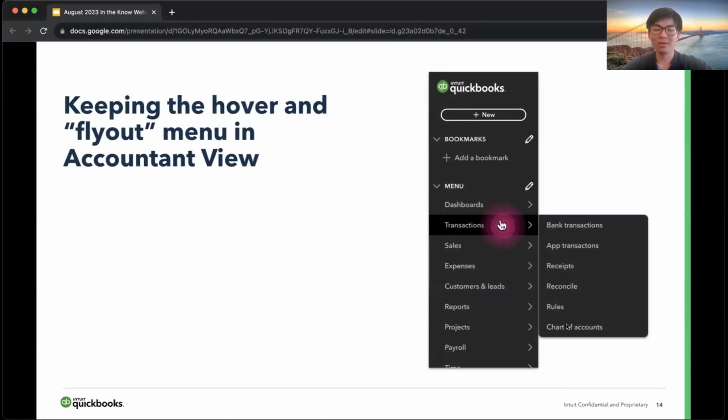Now, I want to call out that we will be keeping this hover and flyout interaction pattern in accountant view, which means as you hover over each of the main menu items, you'll be able to see a flyout menu on the right that shows what's under that menu. And when we did usability studies observing customers using our menu, we just found this to just work. It was a lot easier for users to scan through the menu and find what they were looking for, compared to the business view menu, where you have to click and expand the menu to see what's under it.